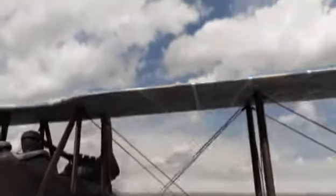The German is below B Flight and directly in front. McCudden pitches over into a dive to make a lightning-quick attack run. At 50 yards, he opens fire with a Lewis machine gun mounted on the top wing. The DFW's engine is hit hard. It drops out of the sky.